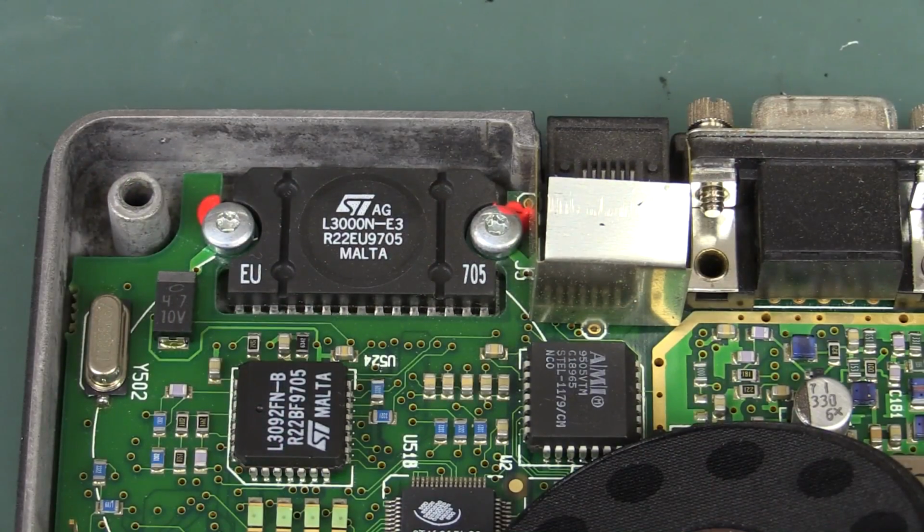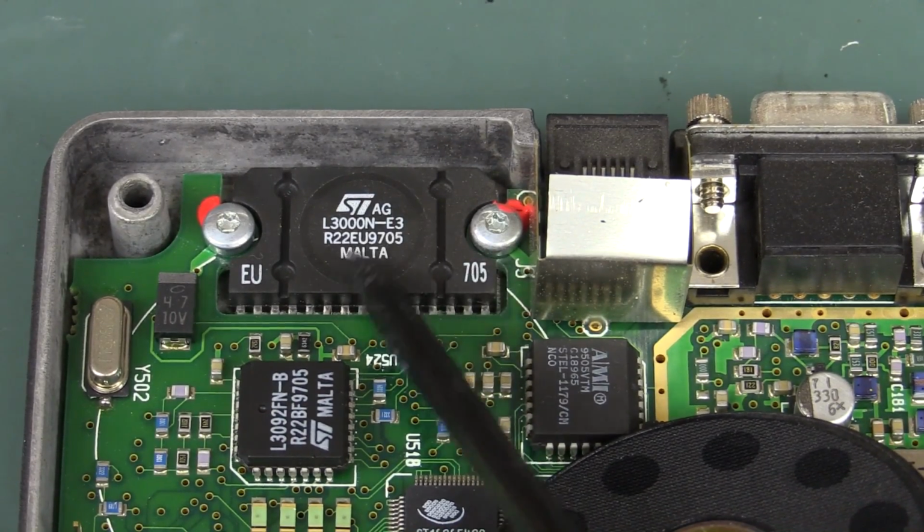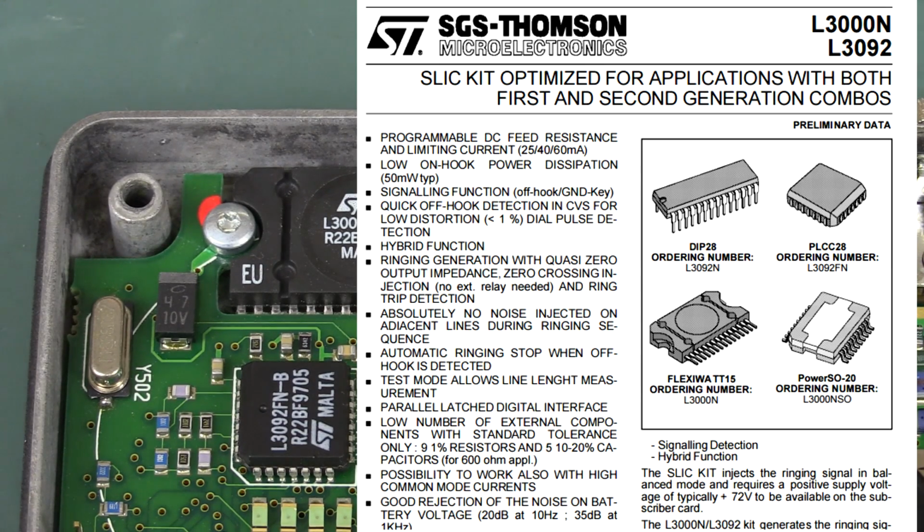Well, it turns out this puppy down here from ST, the L3000N, I'll link in the data sheet. It's a SLIC, whatever that stands for. Anyway, it's a line interface, basically a ringer circuit design interface to the telephone lines. A pretty advanced little beast. It's a very purpose-specific device.